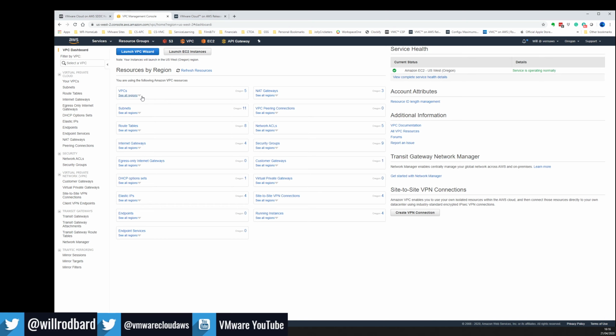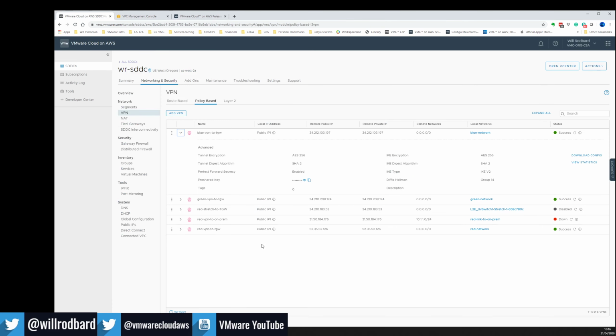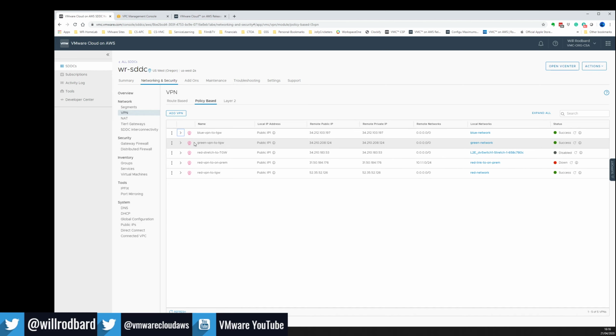But it turns out it's the exact solution. It fit the brief perfectly, and now we're undergoing testing of workloads sitting in each of these red, blue, green networks, and able to then monitor and segregate that traffic.